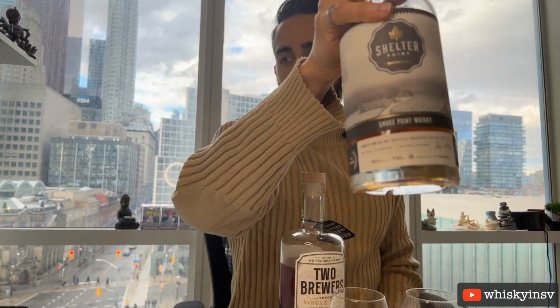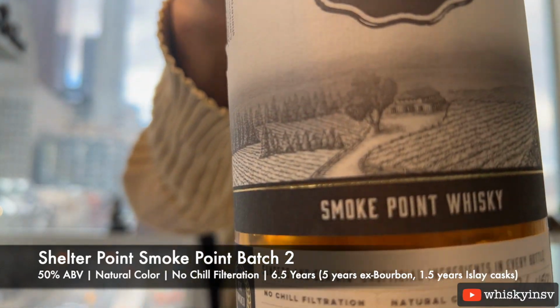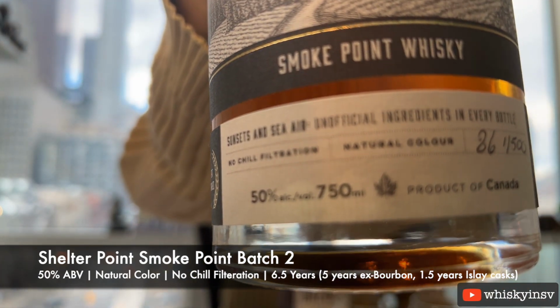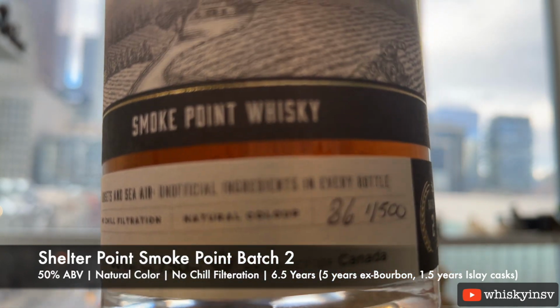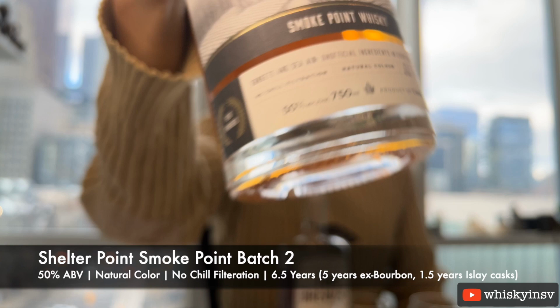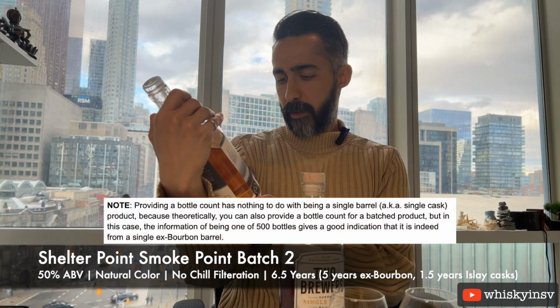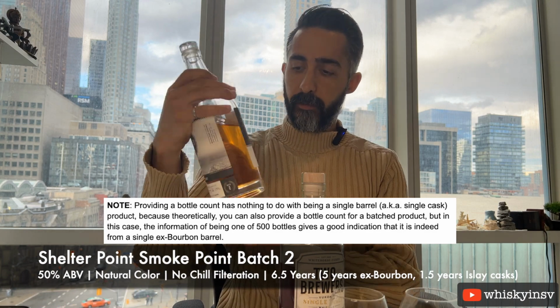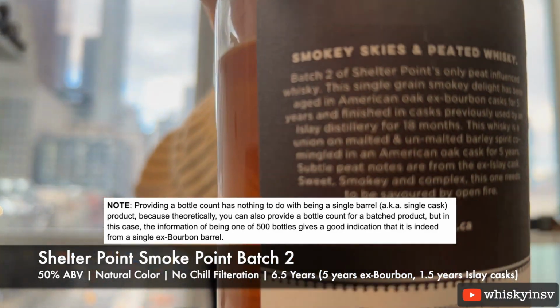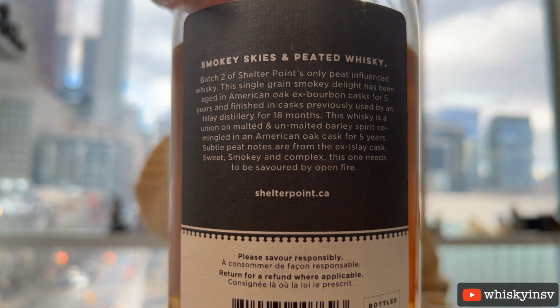And then the second bottle I have here is the Shelter Point Smoke Point, and the Shelter Point Smoke Point is bottled at 50% ABV, and I think this is also a single barrel because it says 86 out of 500. Non-chill filtered, natural color, so it's all the good specs that we like to see. And on the back of this, there's some information about it as well. I will read that to you as well.